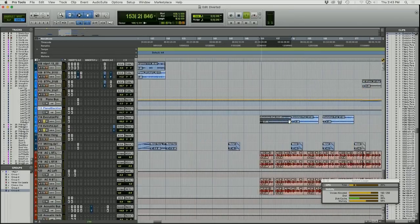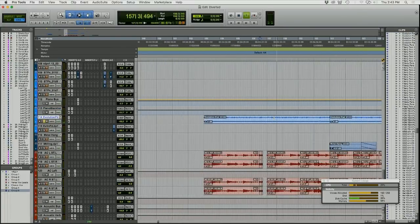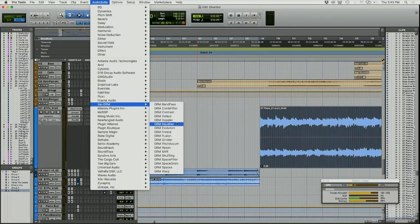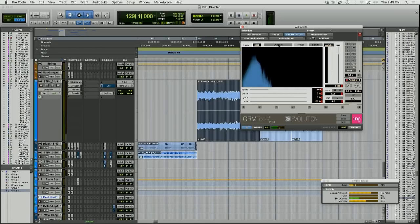Also underneath the piano, and this is pretty minor, but I have a pad, and it is just this. It was made from the piano. This pad is just the piano through GRM Tools Evolution. So just as an example, we take this piano, go into GRM Tools Evolution, and this is pretty much exactly how I did it. I just used Audio Suite, and I preview it, and then I hit the Evolution button, and it freezes the sound. I stretched it out pretty far, and then I pitch shifted it up an octave.